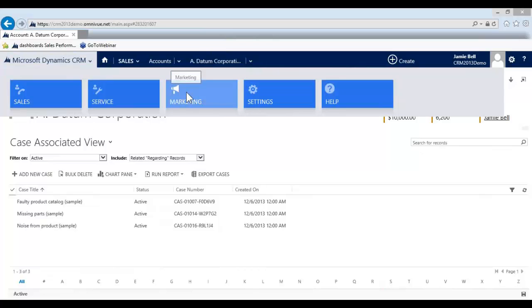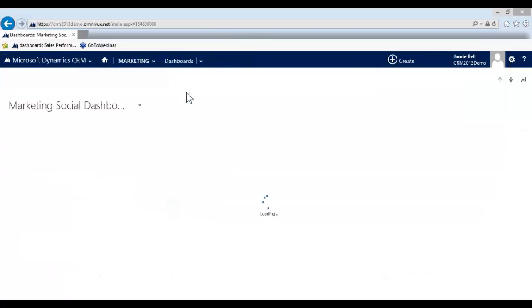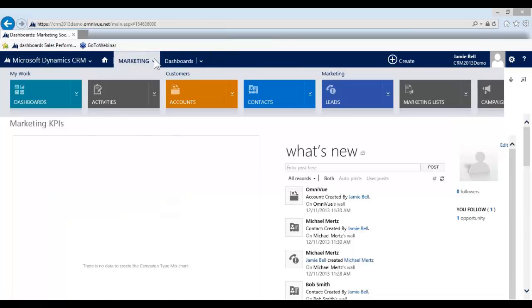So now I'm going to move on over to marketing. So within marketing, I have a number of entities as well. Dashboards, leads, marketing lists, campaigns, product literature, all the things you would expect to see under marketing. And I'm going to scroll here. We're going to go take a quick look at a lead.